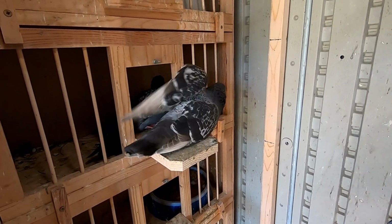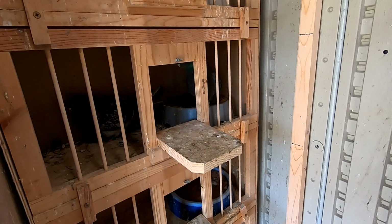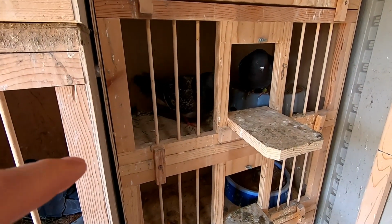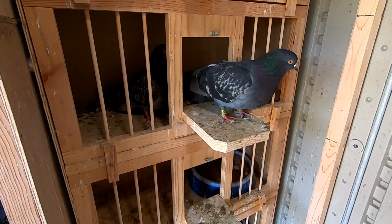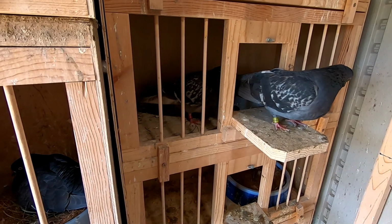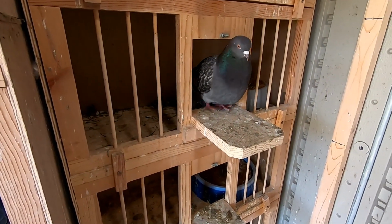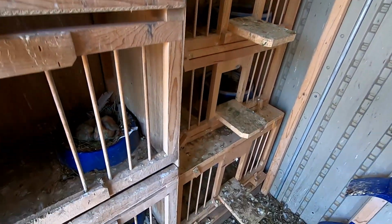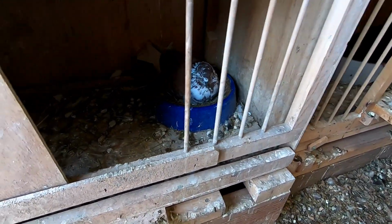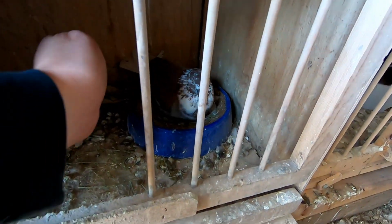And what had happened is, the day afterwards, both of their babies were out of the nest. I'm not sure if it was because of the cockbird or the hen, but one of the babies died, so I had to toss that baby out. The other one was still breathing. It was really cold, but it was still breathing, and I was able to throw it back down here with these guys, and it seems like it should survive. Let me see if I can get this cockbird off.